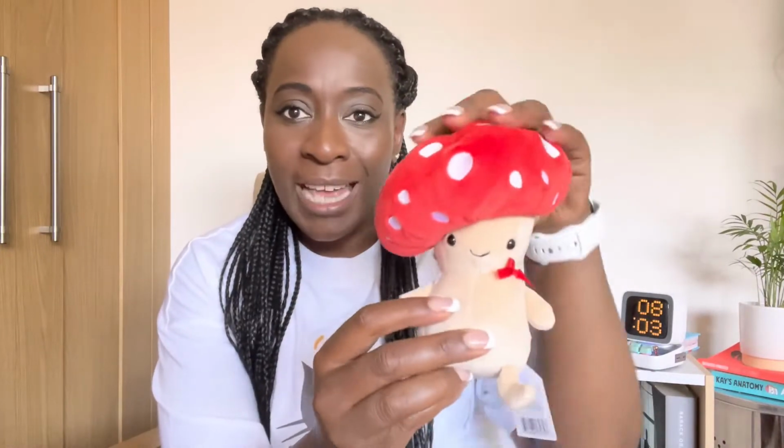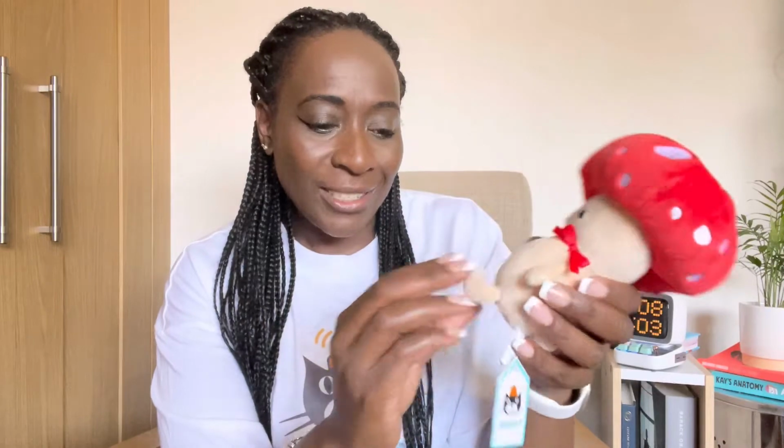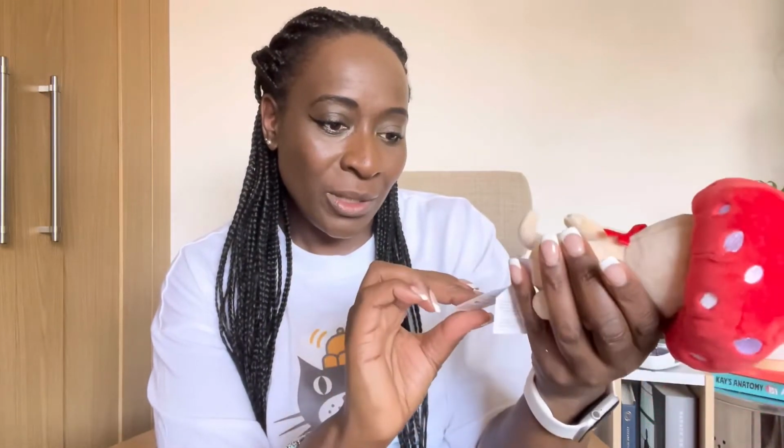So I did say I was gonna get Fun Guy Robbie. So here is Fun Guy Robbie, and he's very, very sweet. He's got his little bow on his neck, and he's got his hat looking like a beret, but it's on top of the toadstool. He's Fun Guy Robbie, and I'm gonna take care of him.